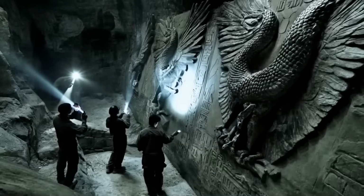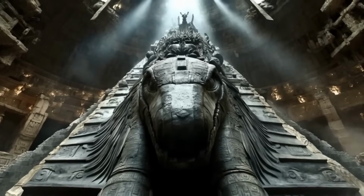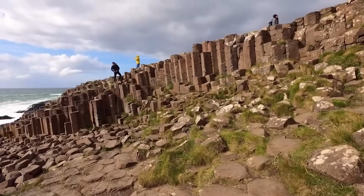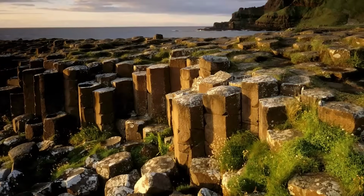Throughout history, civilizations have gazed upon colossal stone structures and wondered, who could have built these, and how? On the rugged coast of Northern Ireland lies a landscape that looks less like nature and more like the ruins of an ancient road for gods. Looks like something from Elden Ring.